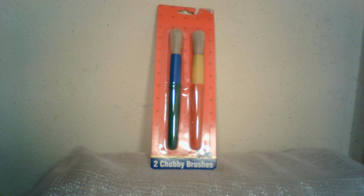So first I have the set of what's called 2 chubby brushes. Now, I'm not an artist. I don't know anything about arts or crafts, but I do know that it's harder to find the chubby brushes, and they usually cost a little bit more than those tiny little ones. So I'm glad to offer these. Seems like they would help to cover a bigger area of the canvas or the item you're painting.